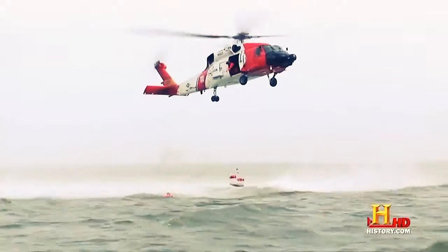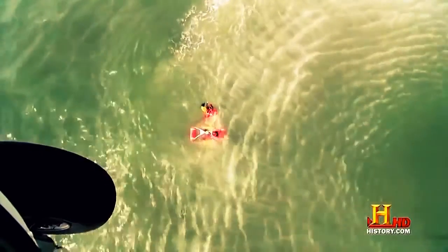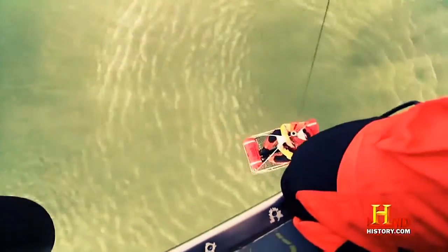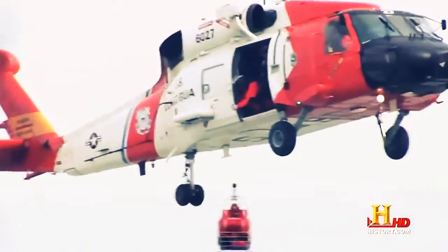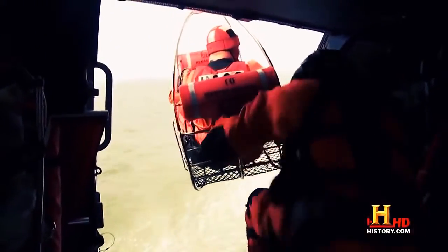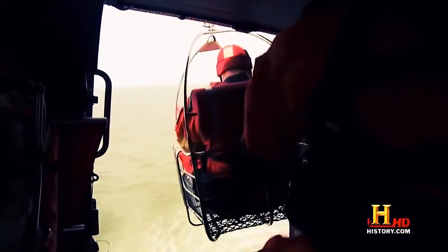Once we get to that person, I'm going to set the basket in the water. I'm going to advise the pilot that they're in and ready for pickup. At that point, I will hoist the basket. They'll be on their way up. When they get to the door, I'll bring them inside the helicopter. The flight mechanic will then send the basket back down to retrieve the swimmer.